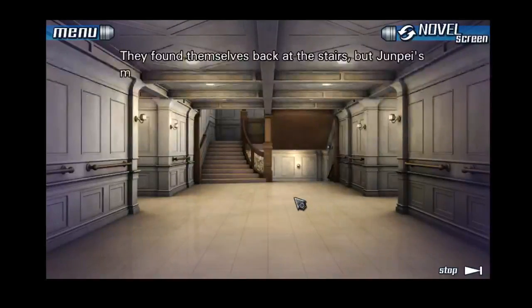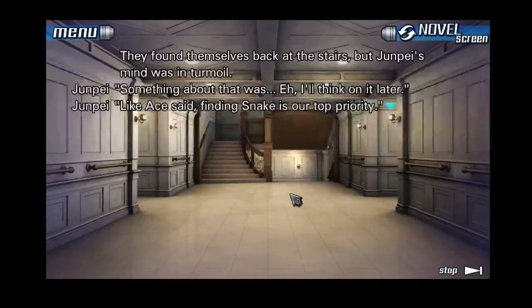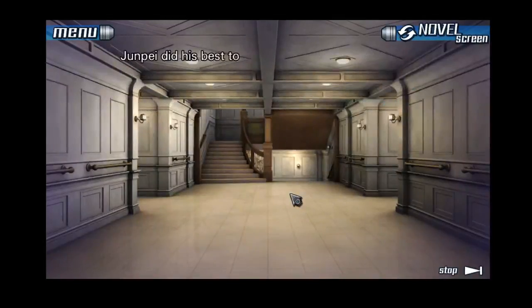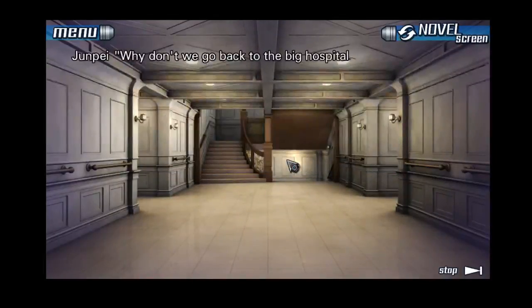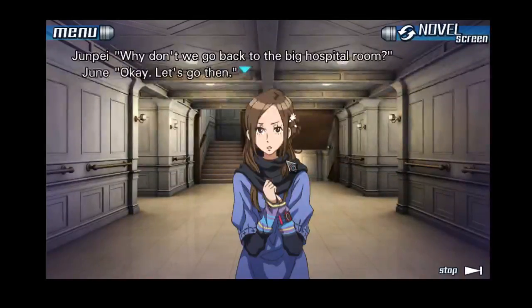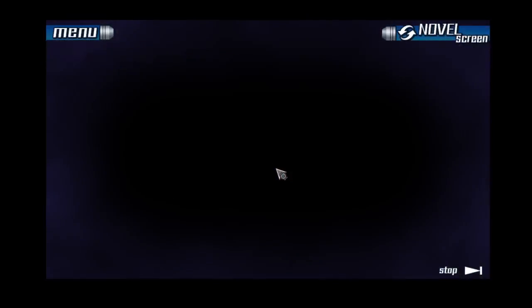They found themselves back at the stairs, where Junpei's mind was in turmoil. Something about that was... I'll think on it later. Like Ace said, finding Snake is our top priority. Junpei did his best to clear his mind. All right, where should we go next? We're going back to the hospital. Why don't we go back to the big hospital room? Okay, let's go then. They turned and headed back towards the Lark's hospital room.